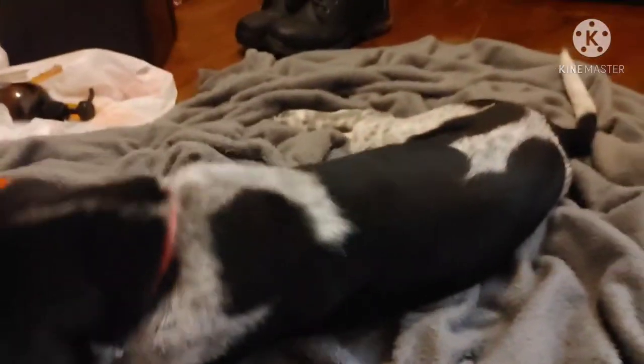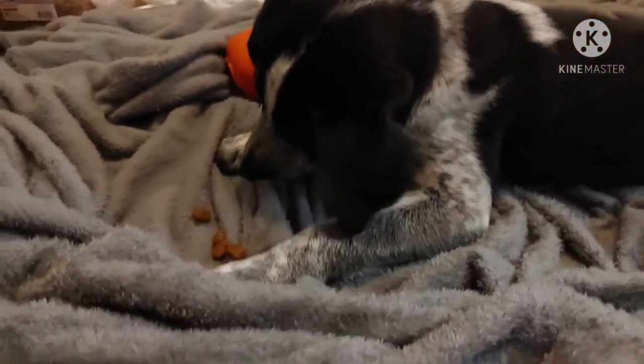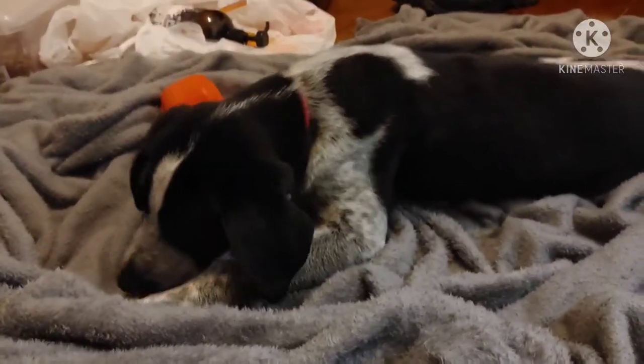He's still trying to figure out how to get some out. I put his kibble in there. He's not attached to this leash. He's just knocked it out. Oh, he got some. He got some.